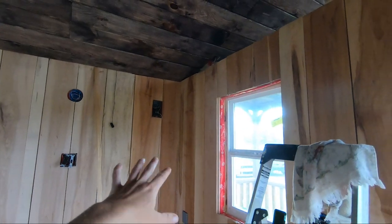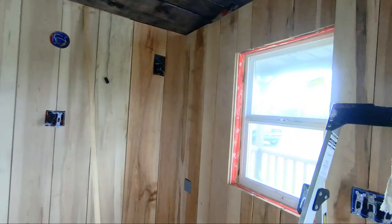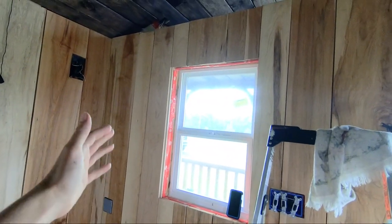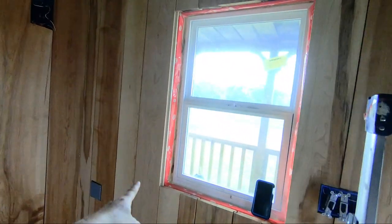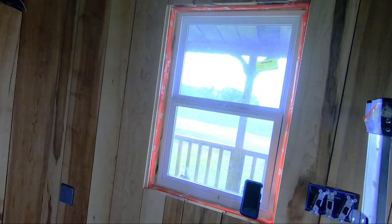But let's look at the stain quick. But yeah, so this is the older stuff. This is the first coat. And you can see how it's just been soaking in. Like, some of these boards don't even look like they've gotten any oil on them. Like, look at this guy. They all have the same amount of oil, but it's just the way that it's showing the grain.